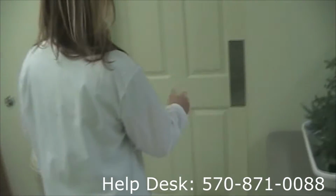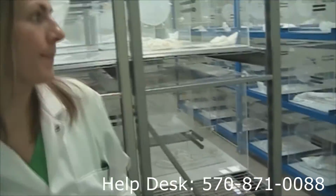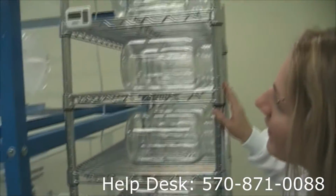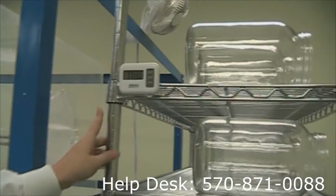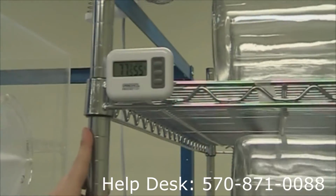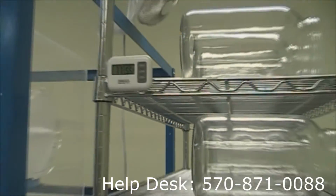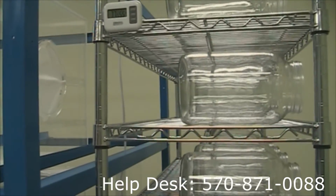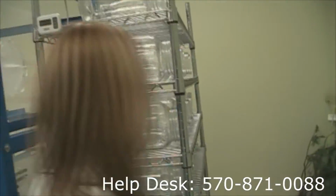So let's take a walk into the lab, and you can see our temperature control settings and our jar setup. Here's going to be our jar rack. And let's see, here you can see our temperature settings. Ideally, they should be between 76 and 79 degrees Fahrenheit. And we also should keep the humidity anywhere between 47 and 55%. And this is for optimal breeding temperatures.